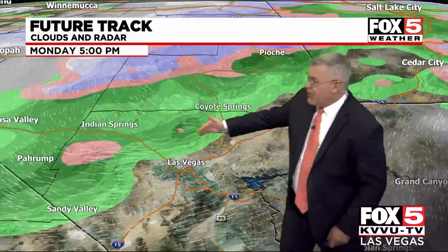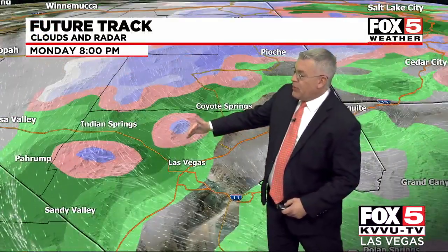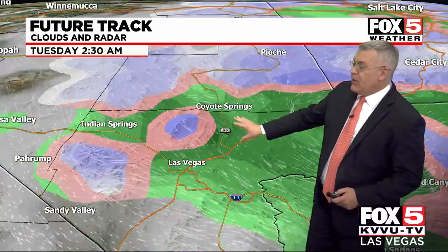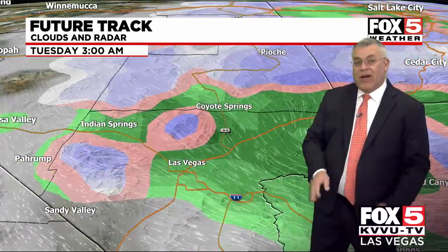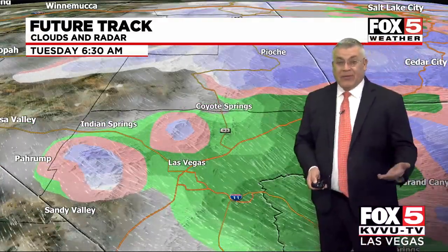Checking out that futurecast here before we wrap it up. We're going to show you here as we get into the 5 o'clock hour, the potential for showers could also come along with this windstorm later this afternoon. Get into 8 o'clock all the way into midnight and all the way into tomorrow morning, we'll have potential for showers here around the Las Vegas Valley. It'll be relatively light in nature. The bigger story will be the snow up there in Lincoln County and up in the Spring Mountain Range.